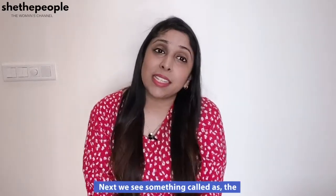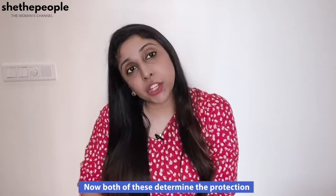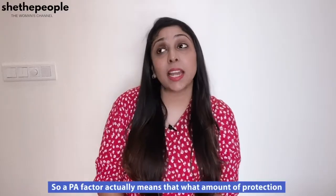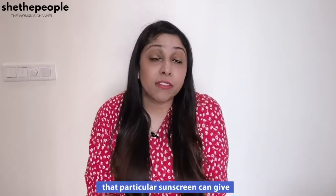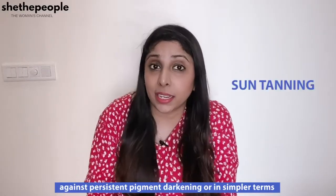Next, we see something called the UVA Seal or the PA factor. Now, both of these determine the protection a sunscreen can provide against UVA radiations. So, a PA factor actually means the amount of protection that particular sunscreen can give against persistent pigment darkening, or in simpler terms, sun tanning.